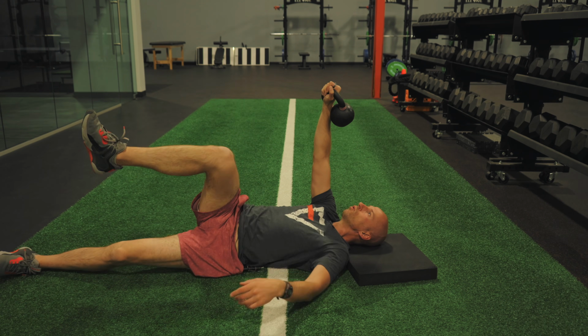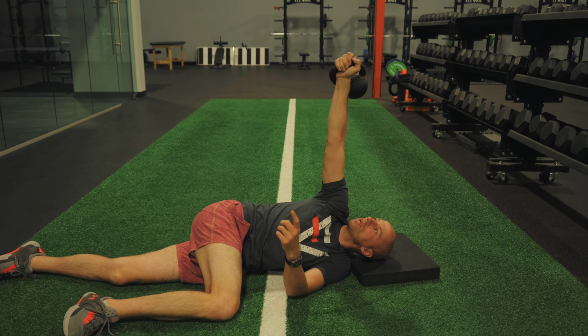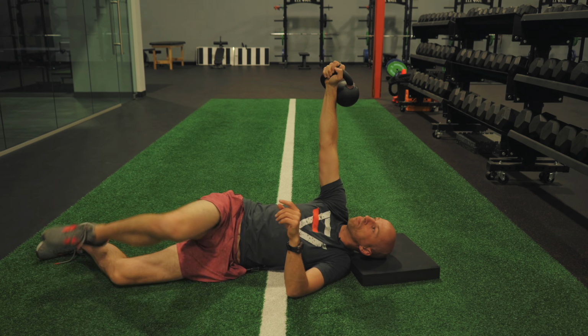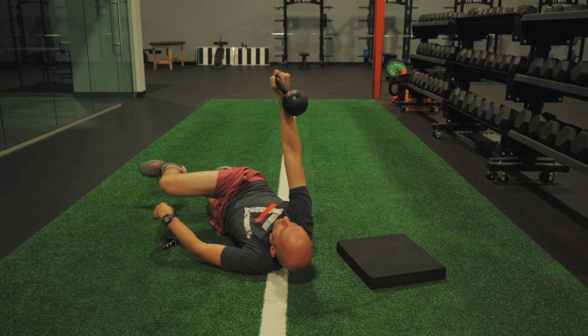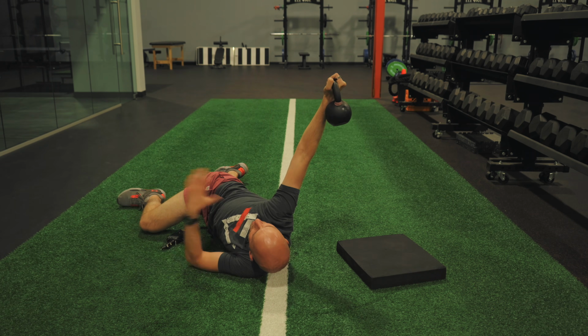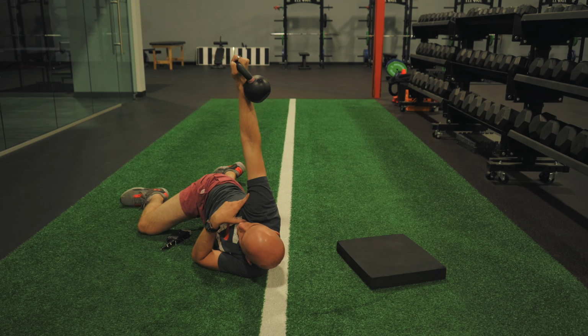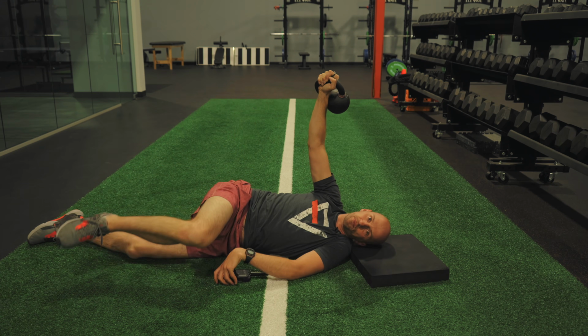So you're going to roll. This leg is going to go to the side like that. I'm going to reach my arm to the ceiling. Now, as I'm doing this, folks, a common mistake people will make on the arm bar is they'll go way back like this. You want to keep it over the top of the torso, just like so. Now, I'm in this position.